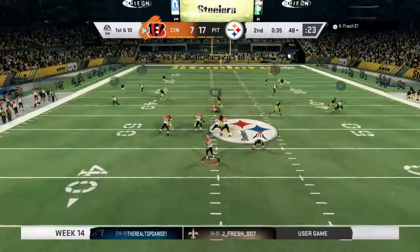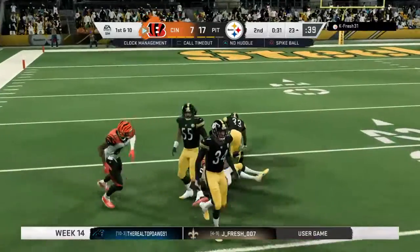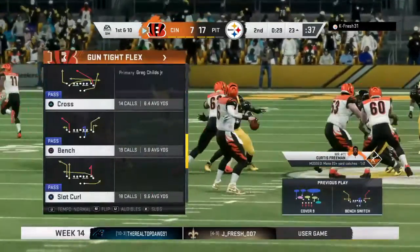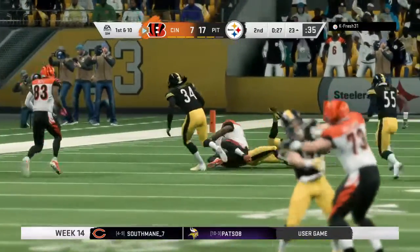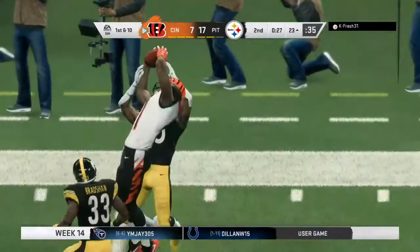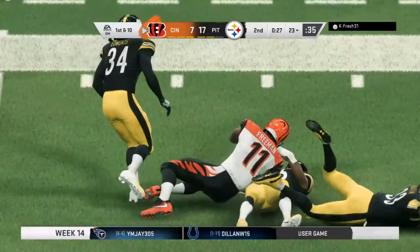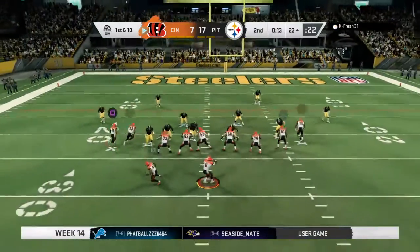Back to throw here. Oh, a battle for it here, and this will be caught. That's now a pair of explosive plays in succession, both north of 20 yards. The catch, deservedly so, is going to get a lot of credit, but even more so because there's a defender there ready to make a play. Yeah, just flat out muscled on that one.